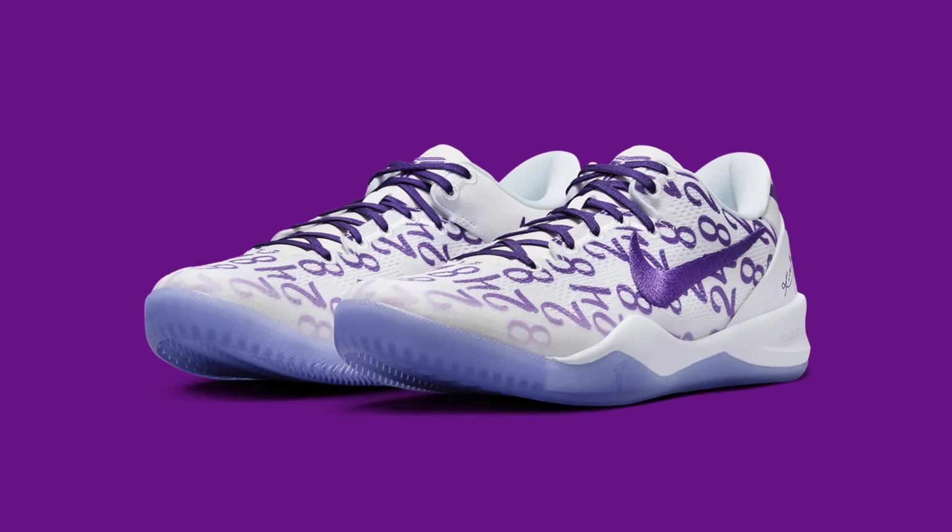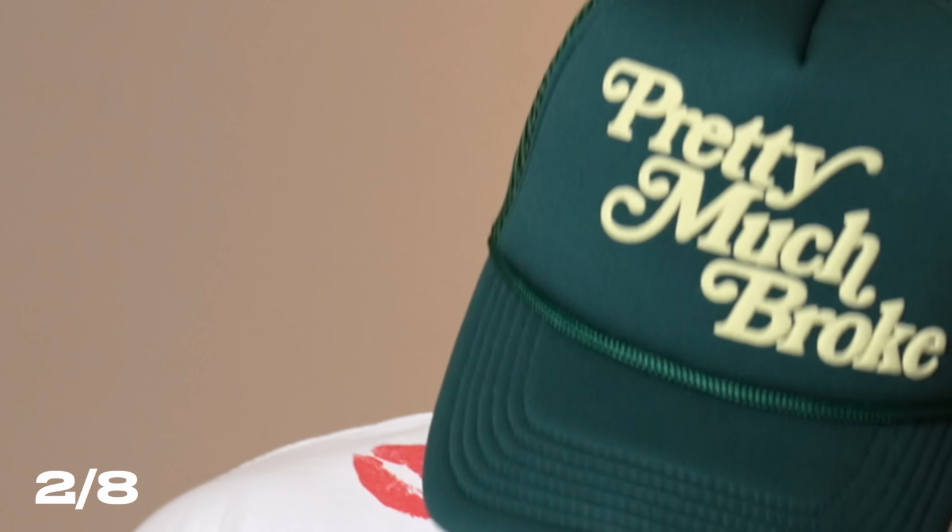I love the Kobe 8. I think it's a great looking silhouette. I'd love to have a pair to play basketball in, but also a pair to wear casually. Obviously, I prefer the purple because of my favorite football team.